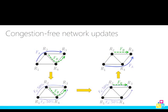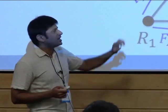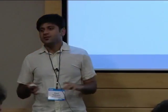In this case, an example plan is: don't move the entire blue flow at the same time, move half of it, then move FB, and then move FA. And what I missed out here is that the capacity of each link is 1.5 times the demand. So this kind of works.